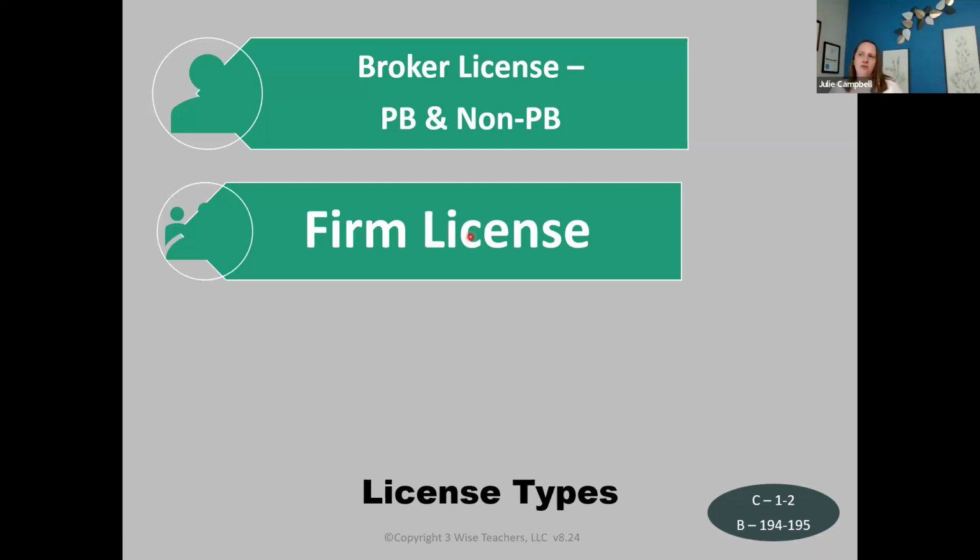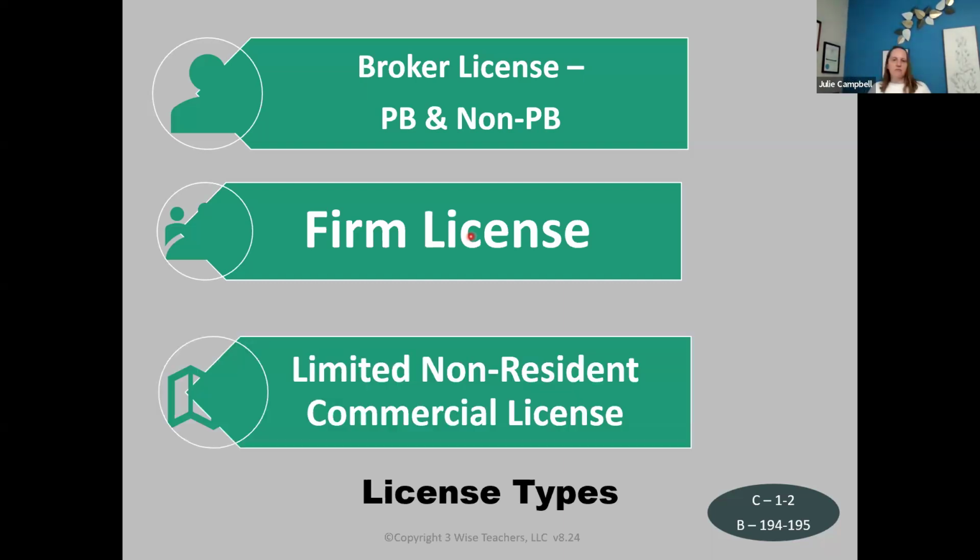The firm also has a real estate license. So they are a licensed entity. The firm follows the same license law and commission rules that the broker does. The firm has to renew their license every year, just like the broker does. And then there's a separate type of license called a limited non-resident commercial license. We'll refresh that in just a second and talk a little bit more about what that is.